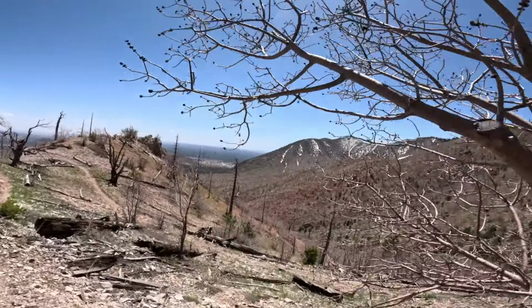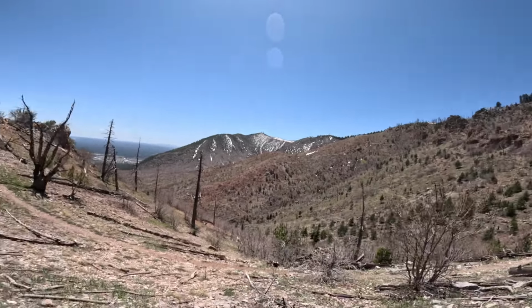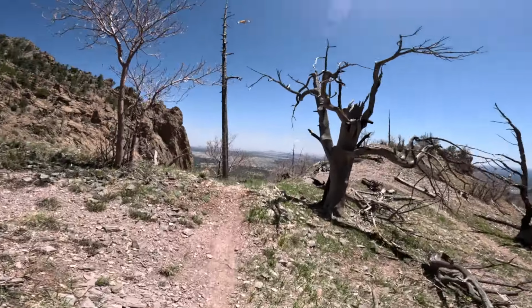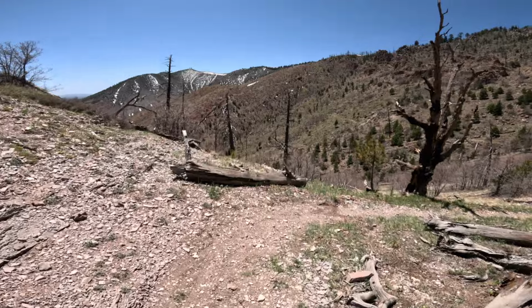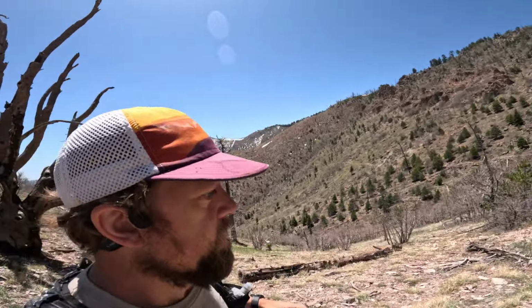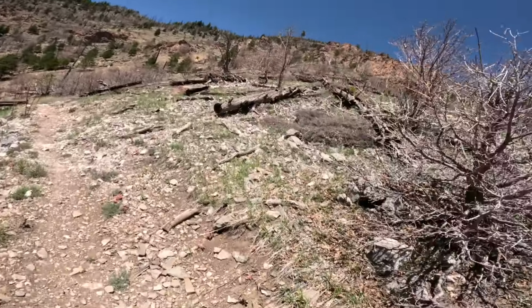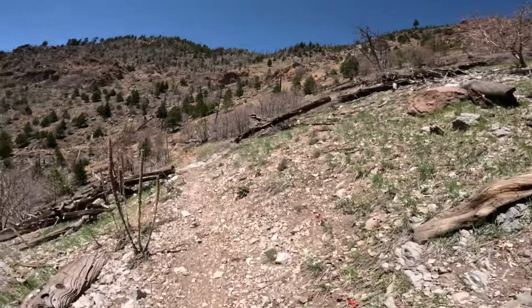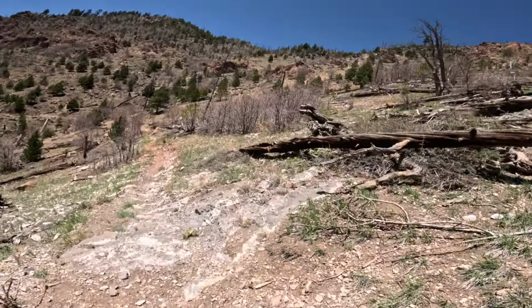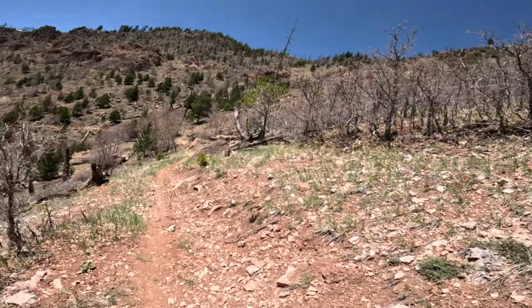You can really see Elden now, and you can also see how our trail just winds around down the side of the mountain. Very beautiful. This trail, Hart Trail, it's about a 4-mile descent off of Elden, and there's several ways that you can connect it. But it's an awesome trail. I haven't done this trail a whole lot, but I feel like I should do it more. Either way, today is a perfect day for it.